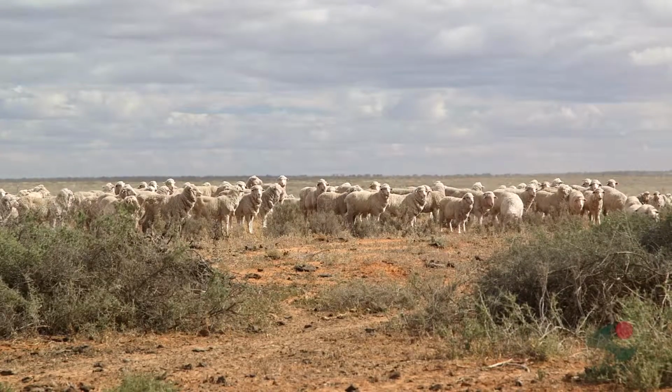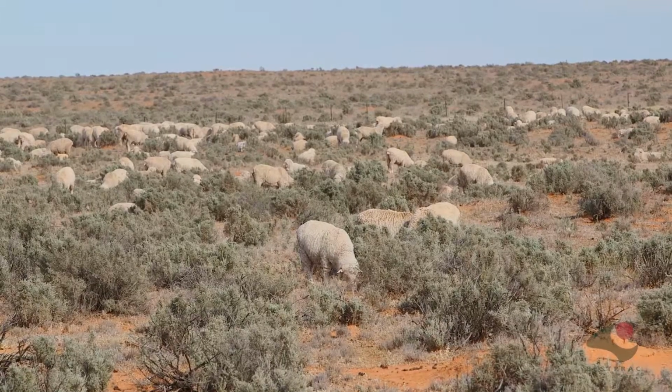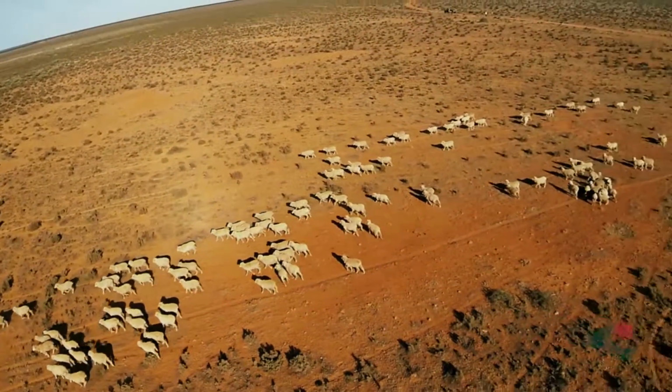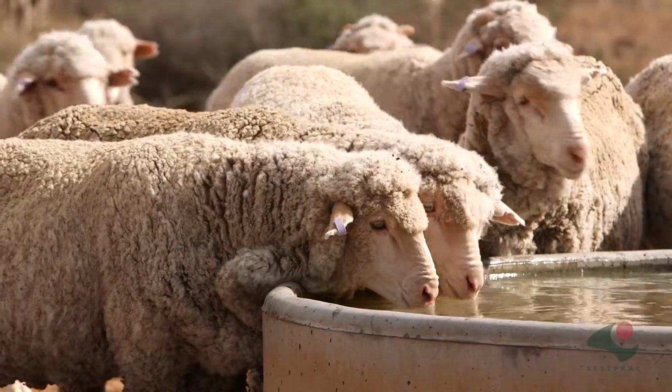If you can find a system that can build your carrying capacity, build your landscape, reduce some of your labour, then you're starting to get close to where you want to be and finding a system that works for you. To put it simply, for us it's just been a major time saver and made us more money in our business. It's a fantastic tool to deliver that.